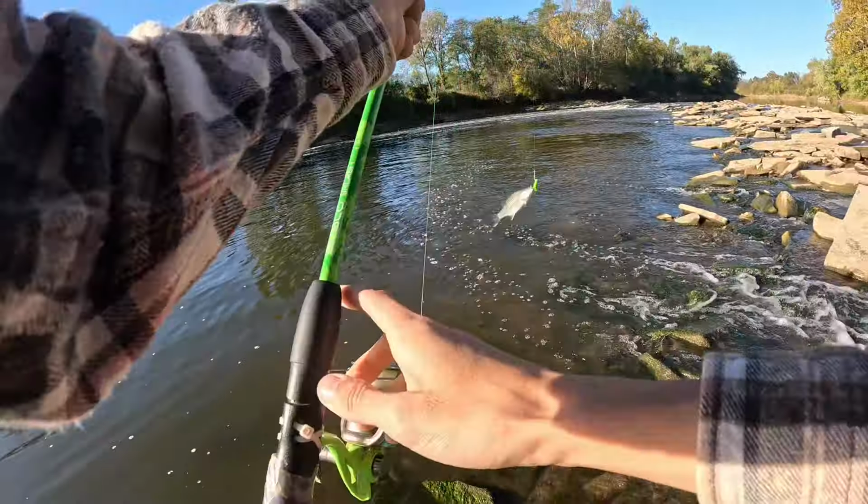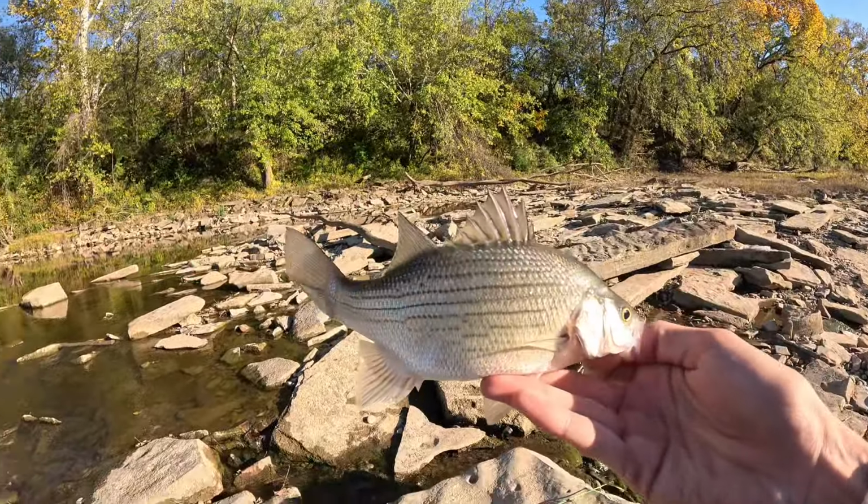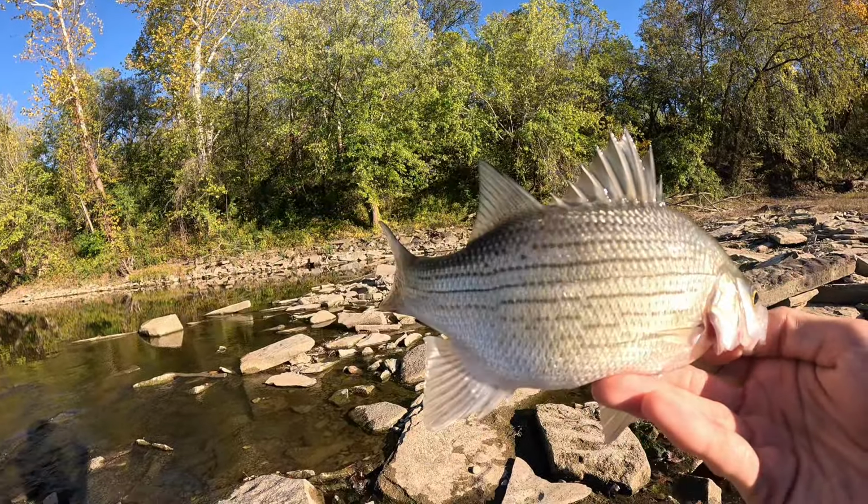Like I said, I guess you just never know what they're going to be hitting. I caught one on the white and caught one on the green now, these white bass. And the smallmouth, he was on the white jig as well. Not as big as the other one, but still pretty cool. I like catching these white bass. They are fun, no matter the size.